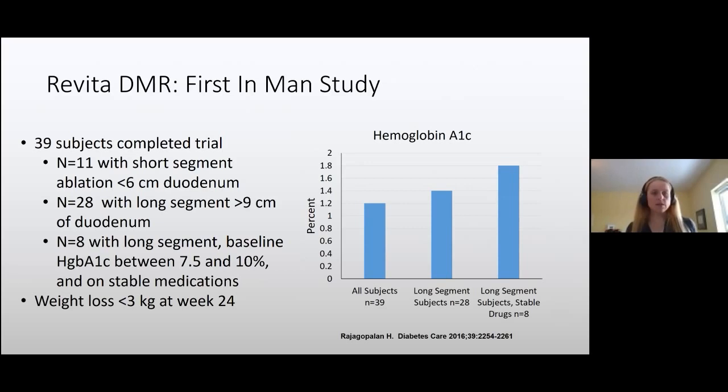In the first study, the first-in-man study with Revita DMR, we see that there were 39 subjects treated with either short segment or long segment treatment of duodenal mucosal resurfacing in the duodenum. And those patients who had long segment ablation had more improvement than the patients with short segment ablation. And in those patients who didn't stop their medications, they had even more improvement in their hemoglobin A1C at 1.8% total reduction. The other important thing to note is that there was no weight loss in these patients, really less than 3 kilograms of weight loss. So we really can't explain their improvements based off of weight loss.